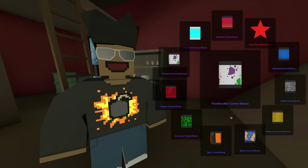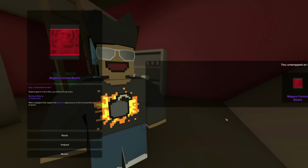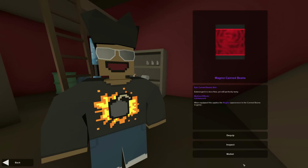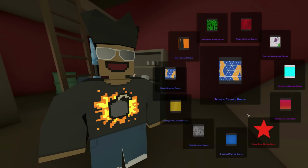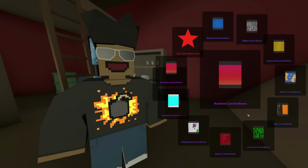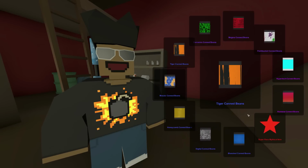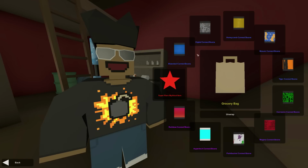And I already have magma canned beans, but it's pretty cool, I suppose. Oh no, I equipped it over my hypertech, but oh yeah, toasty. A little bit overcooked with those beans there, but still edible. All these are still edible, except for maybe the corrosive canned beans. Those might be a little difficult to eat. I do have mosaic canned beans. I think it would make sense to sit down at some point and figure out what I have and what I don't. I don't think I have digital canned beans. I don't have honeycomb. I don't have corrosive. I don't have paint bucket. And I don't have rainbow. And I, of course, don't have a mythical.